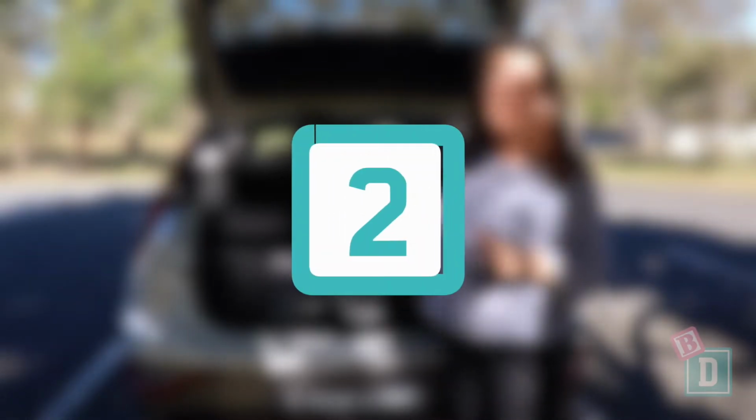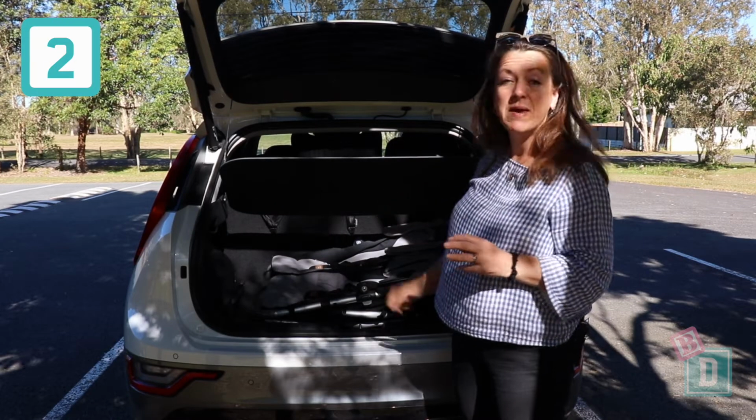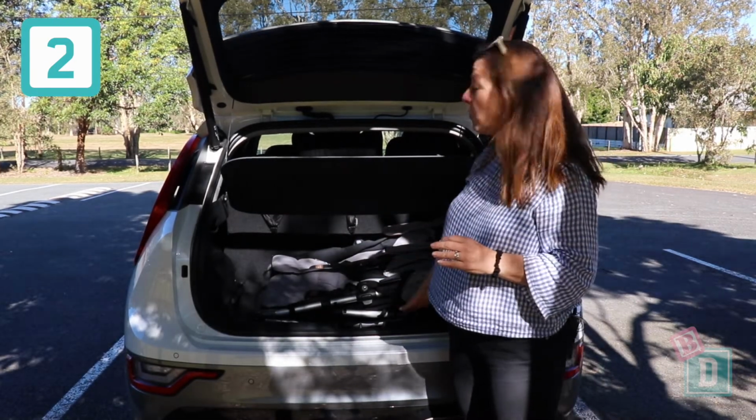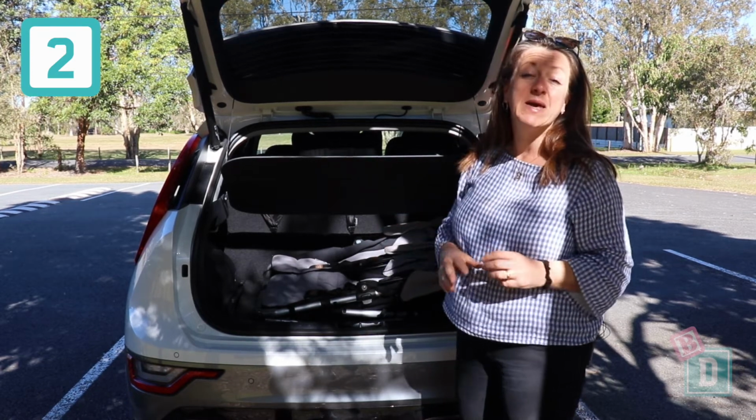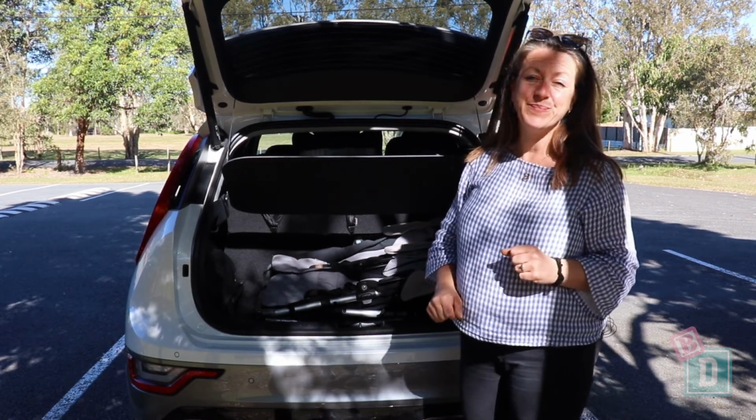Number 2 is the boot of the Kia Niro is nice and big for a small car like this, and it drops down around 10cm too. So you can get a nice big double pram in there if you need to.